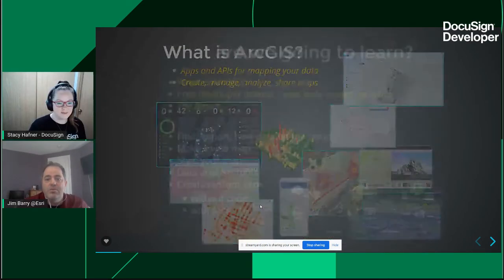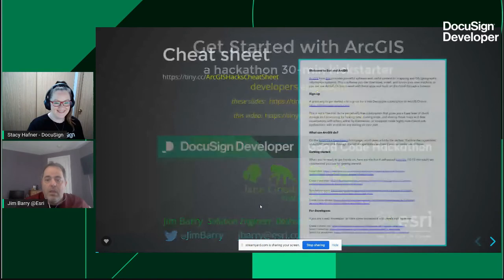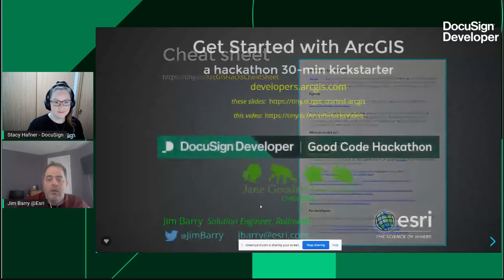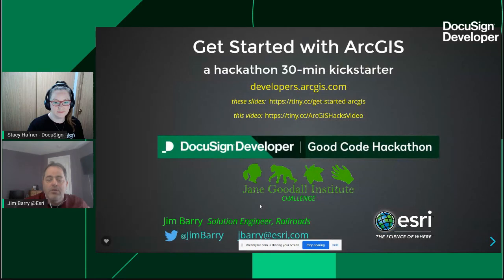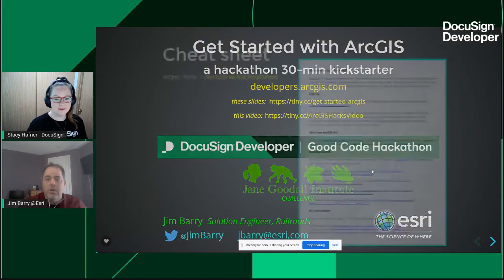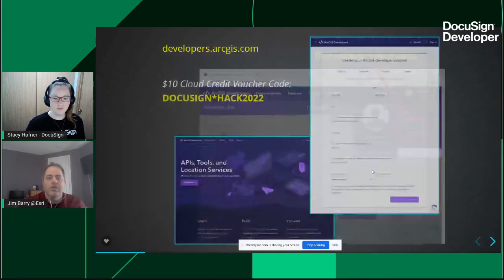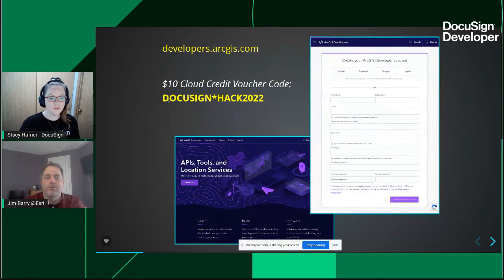And if you missed those steps, what I just said is on the cheat sheet, and those steps are also on the slides URL here. The only thing that's not on the slides or the cheat sheet is the code itself for your particular event, which is Docusign Star Hack 2022. Great, and we've dropped that code also in the chat, so please look there.